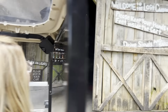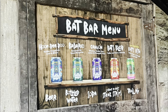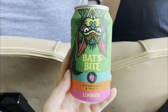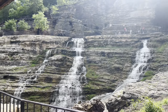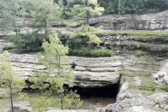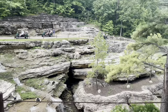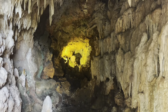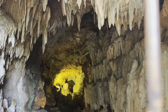This is where you enter the cave, and they do have a bar in here. There's the drinking menu. I got Bat's Bite, which was non-alcoholic, and I wasn't a fan of it. And then coming up, they had this bear cave that was making bear noises, but there really wasn't anything in there. They could have at least put in a fake bear, I thought, but okay.